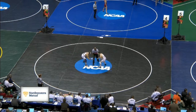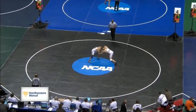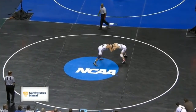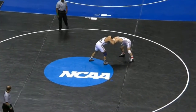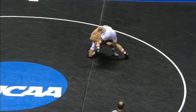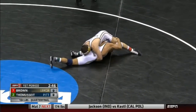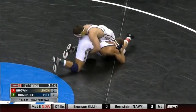The Pitt Panthers already have one semifinalist. Now they're looking to get number 2, and that's their number 2 seed, Max Thomusseit, as he goes up against the 7th seed, Nathaniel Brown of Lehigh. Well, the Panthers are trying to add to their momentum there, where Tyler Wilkes was able to beat the number 1 seed in 174, and Thomusseit is automatically in the shot, but he's given up this position.